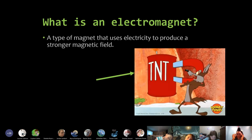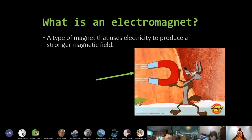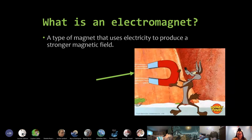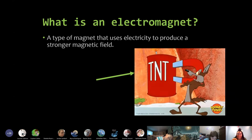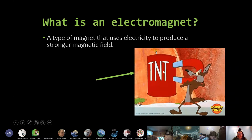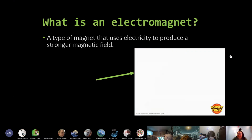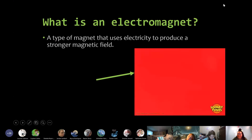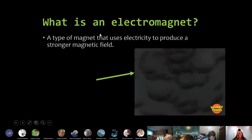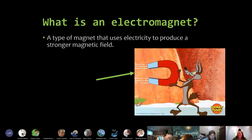So we've always known of magnets. Wile E. Coyote, like we see here, is using a magnet. He's attracting something he didn't think he'd get, that bomb. But what we see here is a magnet, a magnet we've learned about forever and ever, amen. But now we're going to start learning about what happens when I add electricity to that magnet.